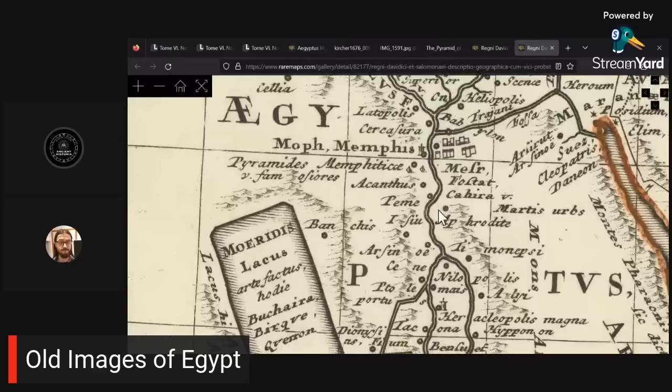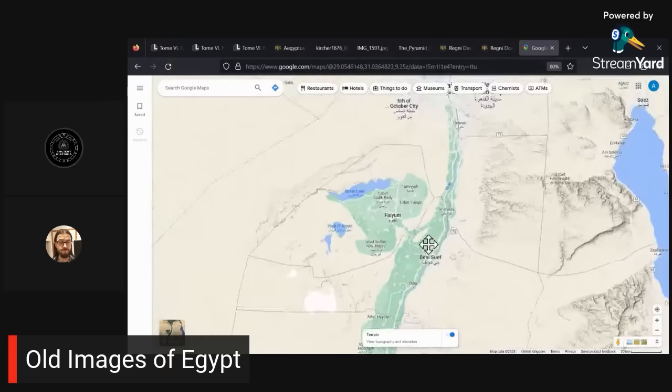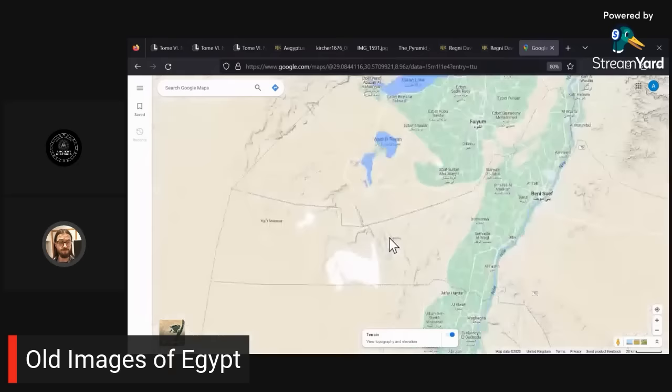See the pyramids there. It's good to look at it with the terrain on Google Maps. That way, you can really see the difference in the cliffs where the lake would go all the way up to, and then around about that borderline, that dotted line would be approximately.